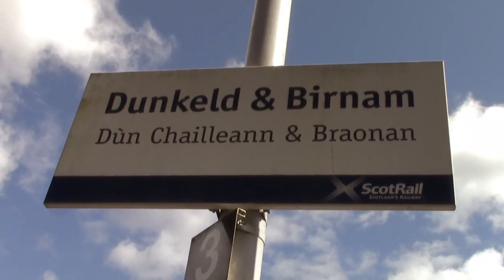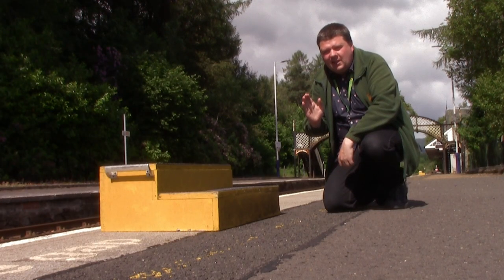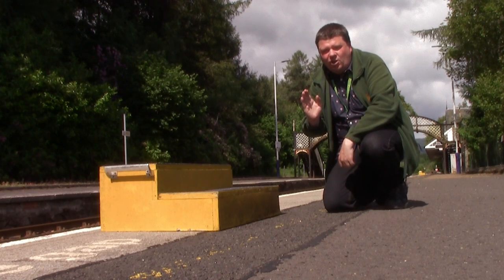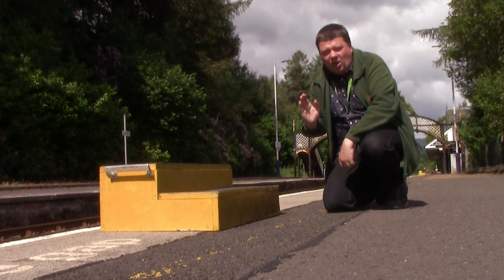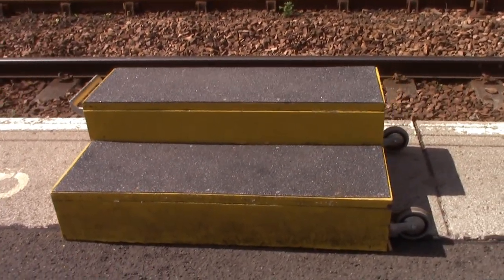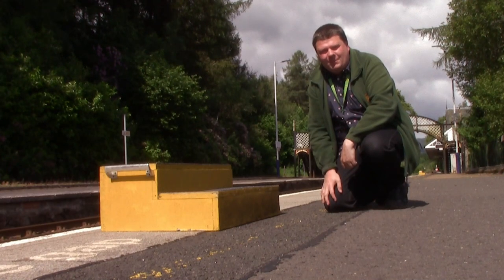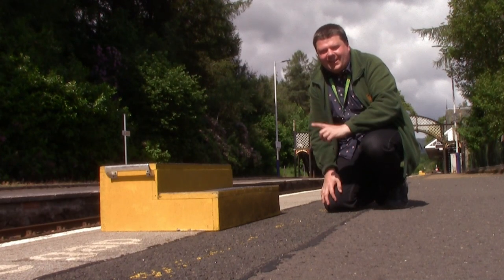We have made it to Dunkeld and Birnam. And one quirky thing about this railway station is that the platform is absolutely low here. So low that you've got to use these steps right here to climb on and off the train. That's something that I don't want to experience again, but I have to leave this station.